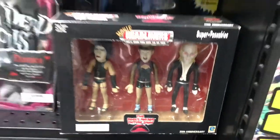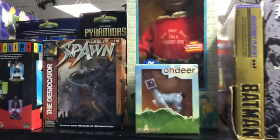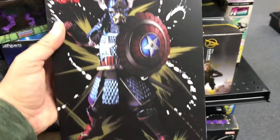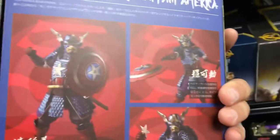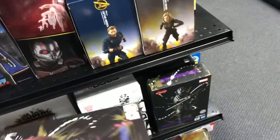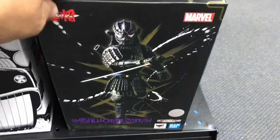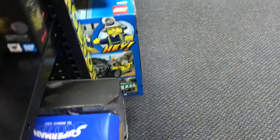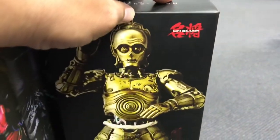Little Rocky Horror Picture Show. Oh yeah. It started with Deadpool, now Cap, definitely picking this guy up. Let's see what else we got. I really like the Stormtrooper with the drums, but they wanted way too much for him at the Dallas Fan Expo.